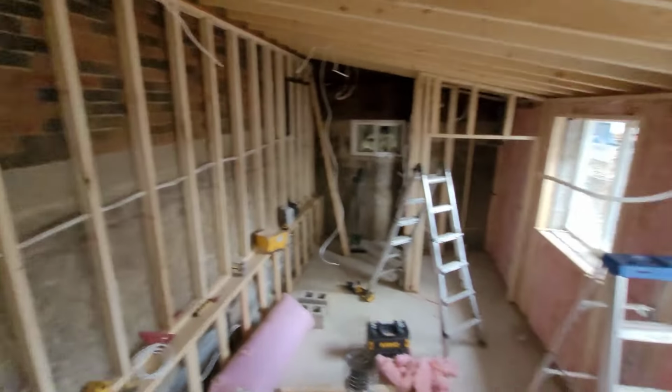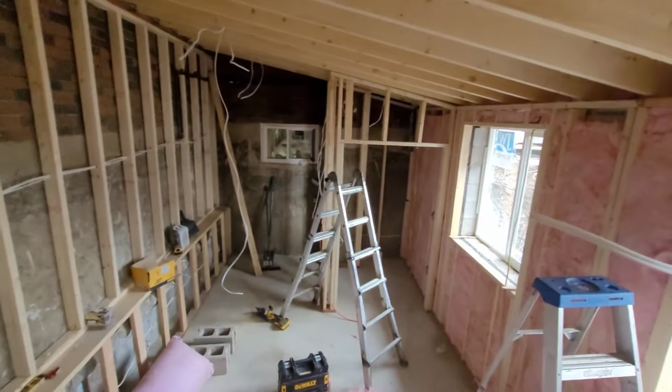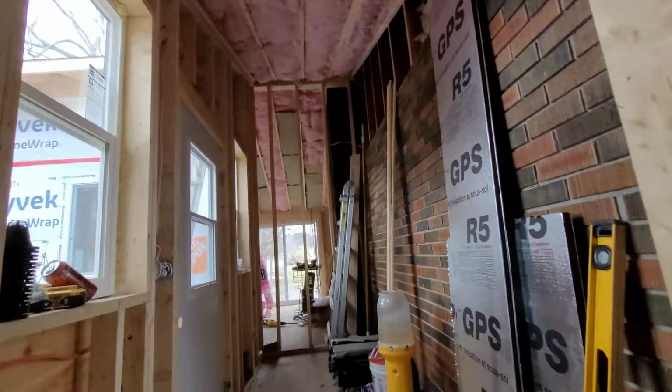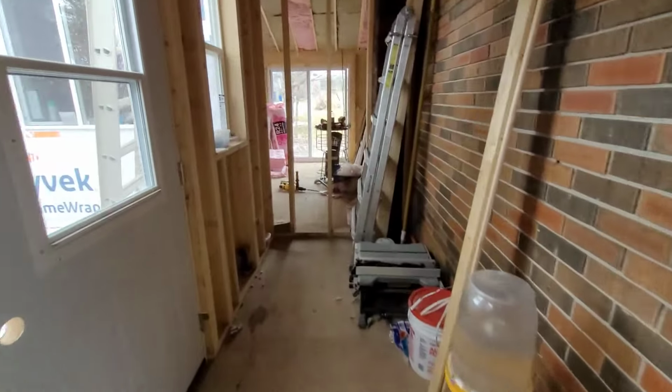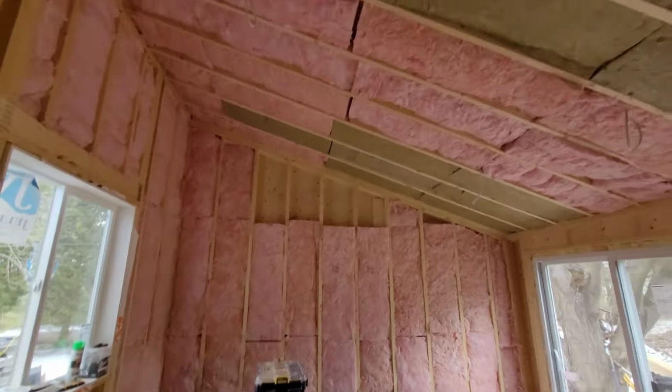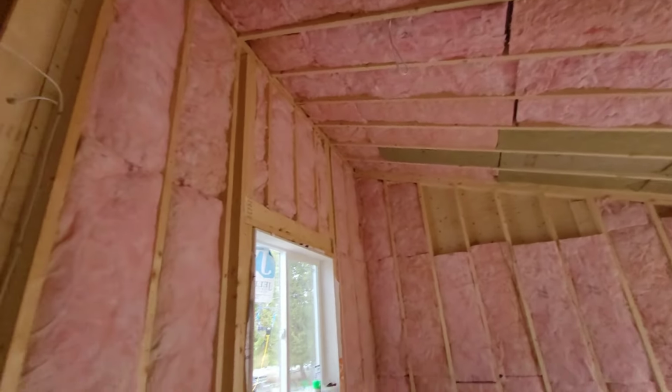The framing's all the way done. The laundry room, I can't remember if the laundry room was done last time we checked it out or not, but coming along. Getting that done. We're picking up doors and stuff soon. Be picking out flooring, but we obviously got to get the drywall and all that done first. But man, coming along. Really coming along.